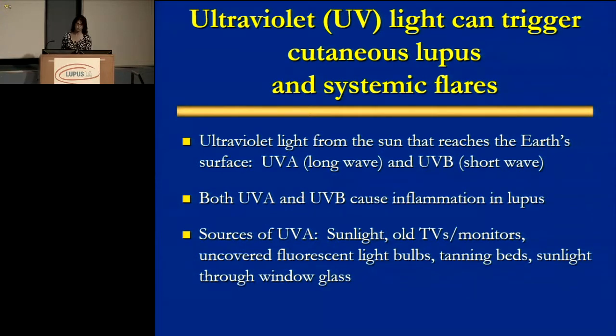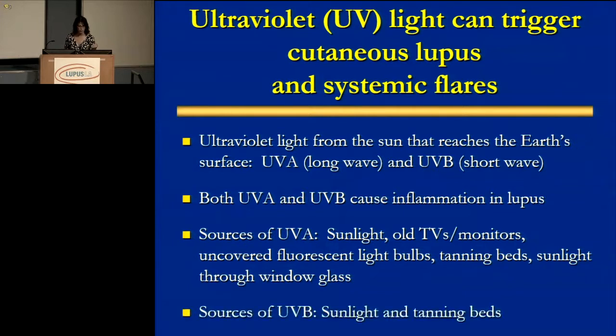Don't assume that your windshield in your car blocks all the UVA. There was a study a long time ago that showed that depending on the manufacturer of the windshield, there was a good amount of UVA coming through, and the side windows in the car definitely allow UVA to come through. So UVB is also from less common sources, but it's sunlight and tanning beds.